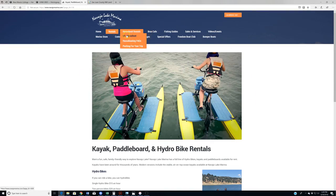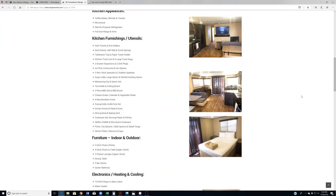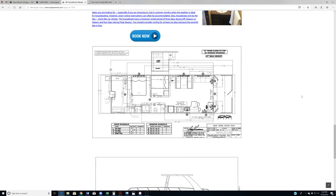My personal favorite is the 48-foot houseboat that you can rent out here. So let's say you buy this property, you build some kind of structure, a summer home or a second home on it. This is a perfect way to celebrate. This is a perfect housewarming party. Get the friends and family together, rent something like this, and go out on the marina and have a great weekend with this thing. This looks awesome.